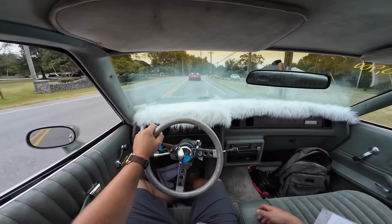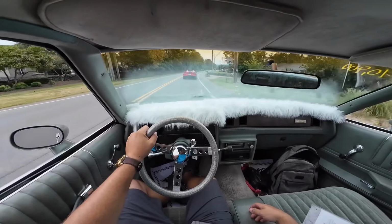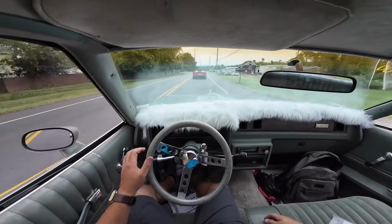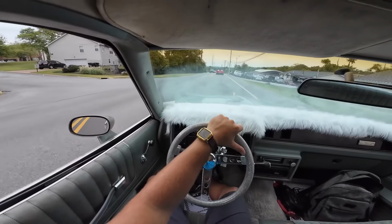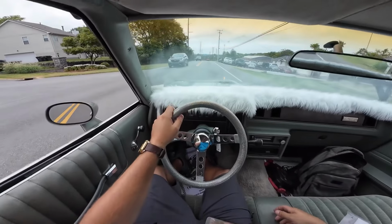Come on, guy. You're in a Corvette. You can go faster than 28. There's no way, dude. I'm about to turn off, turn around. Actually, we'll just let him get way ahead. There we go.